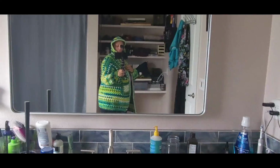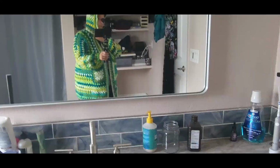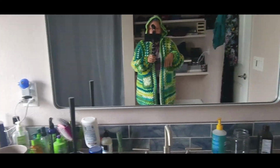But I have finished this. I am very happy with how it turned out. I'm very happy with the hood. And yeah, it's done. It's got pockets.